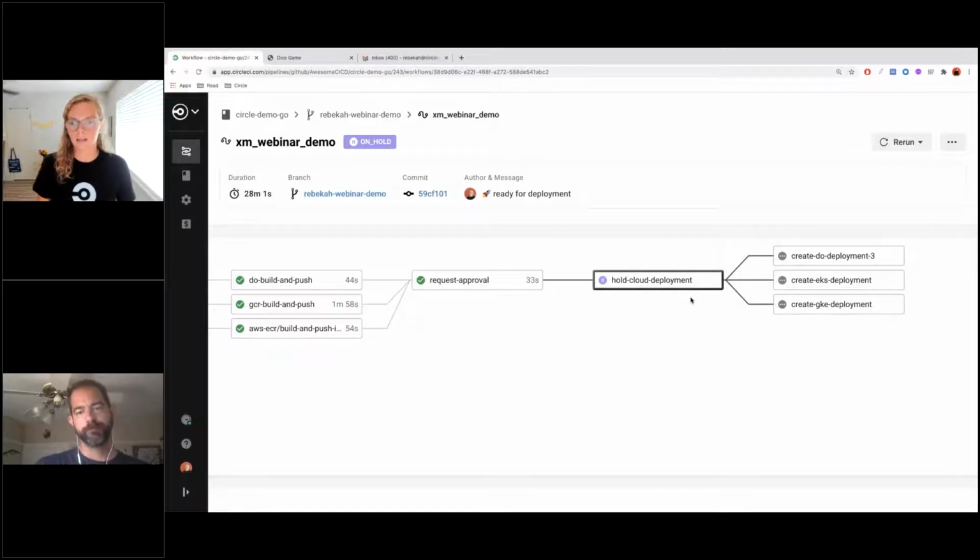Yeah, exactly. And sometimes it's not always just for safety and security, even though that's usually why we recommend having these approval gates. Sometimes you just want to pause and wait for a certain time to deploy your application. Oddly enough, I've seen customer scenarios where that does occur, where you want to hold off and deploy your application at a certain time. And so you have that flexibility to do so with this approval gate.